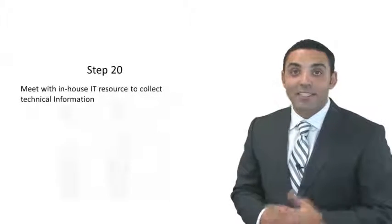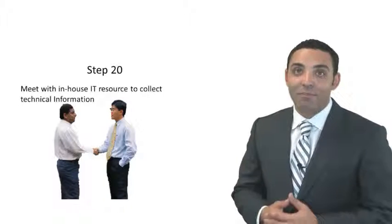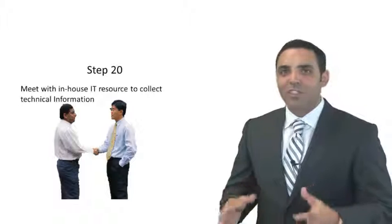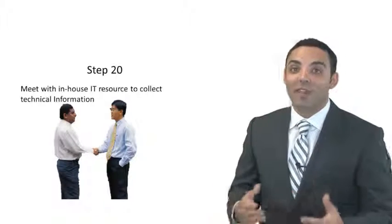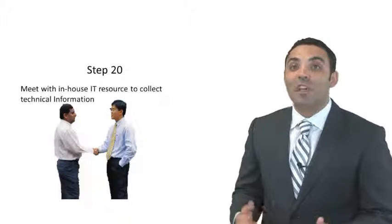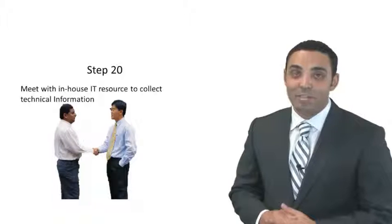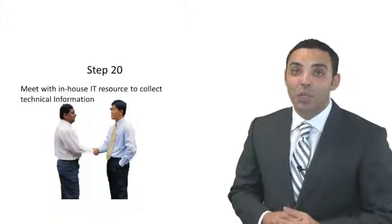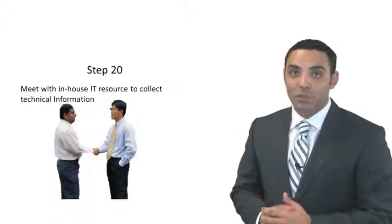Step 20 occurs when the sales professional meets with any internal IT resource or the most technical staff that can provide them with information about the organization's infrastructure, hardware and application software, or any problem devices or services, including how much time they spend troubleshooting issues or maintaining and updating these assets themselves. This information is also incorporated into the calculation of the return on the prospect's investment in your solution.